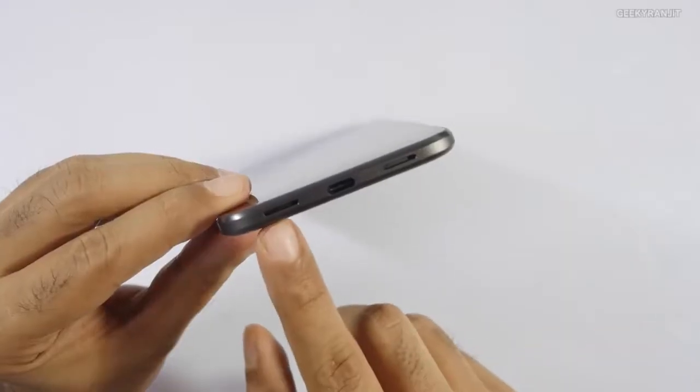Now moving to the loudspeaker, it has just one speaker here at the bottom, and it's in a very odd position, I would say. And it's not very loud. So it's sort of disappointing in terms of the speaker output, in my frank opinion. If you're coming from the Nexus 6P, the Nexus 6P had far better speaker performance. And even when I am keeping the ringtone volumes at max level, they are simply not that good. It has just a mediocre speaker in my opinion.